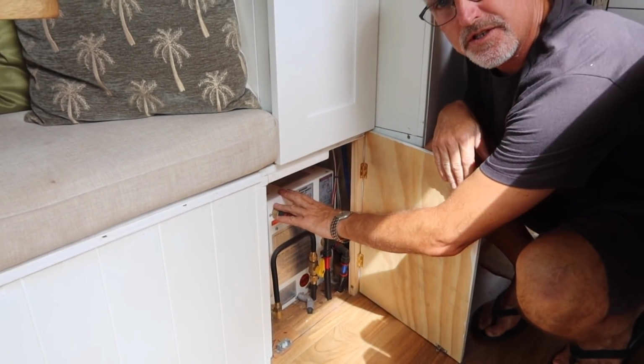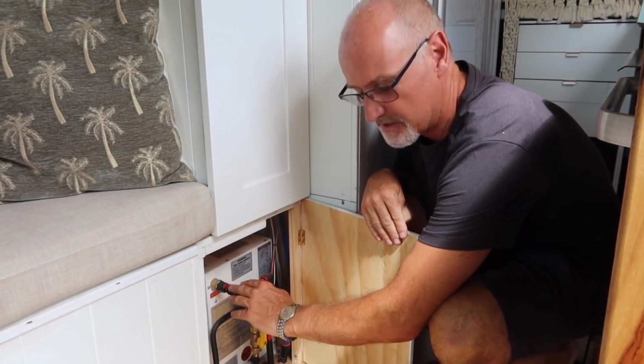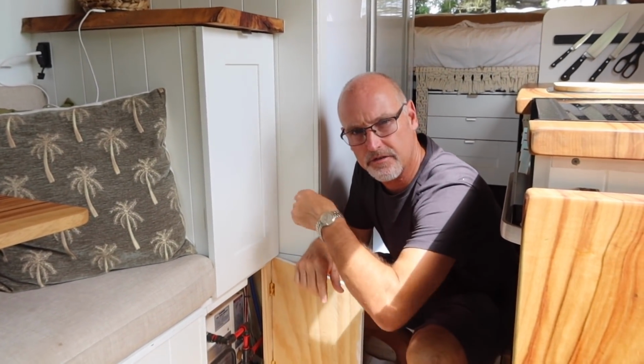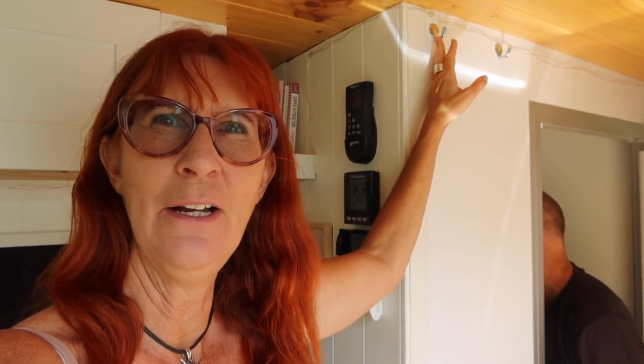Okay, in this little hidey hole here is our Nautilus gas hot water system. Fantastic. It's so quiet and effective. Just the one small exhaust outlet to the side. We love it. As Nigel gets ready to show us the toilet and shower, I'll just mention we've got a couple of hooks up here which are great for hanging wet towels and also for Nigel to hang his clothes so that I don't have to pick them up off the floor.